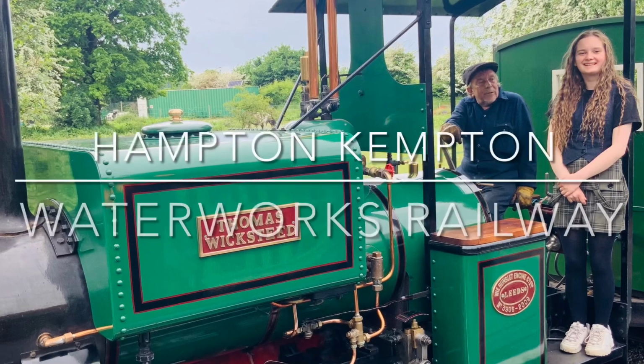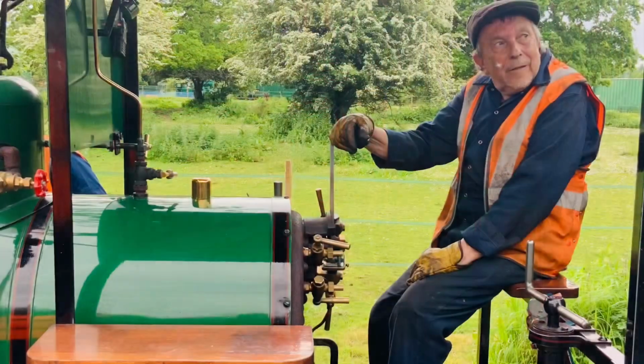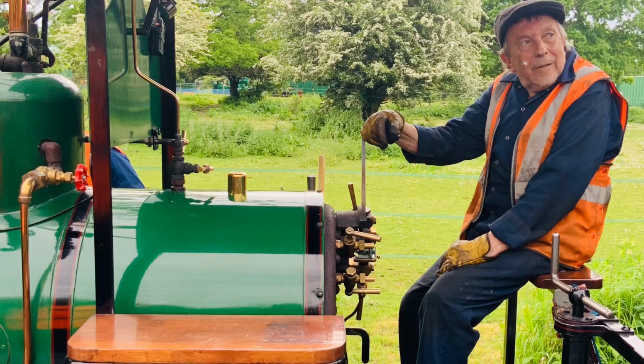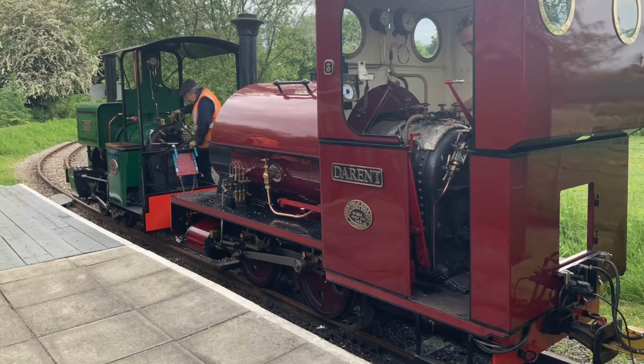When we went to see the Kempton Steam Museum, we also came across the Hampton-Kempton Waterworks Railway. We came across some wonderful volunteers. They give up their free time to help restore these engines and to keep the wonderful dream alive.